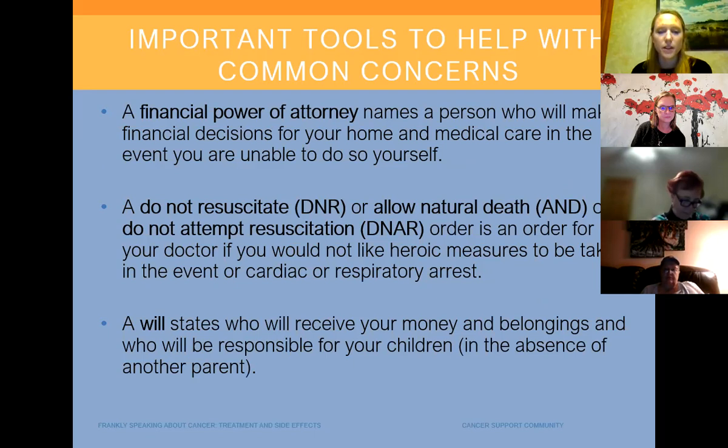And then there are some tools to help with these concerns, including a financial power of attorney. It names a person who will make financial decisions for your home and medical care in the event you're unable to do so yourself. A do not resuscitate, DNR, or allow natural death, AND, or do not attempt resuscitation, DNAR order, is an order for your doctor if you would not like heroic measures to be taken in the event of cardiac or respiratory arrest. And a will states who will receive your money and belongings and who will be responsible for your children in the absence of another parent.